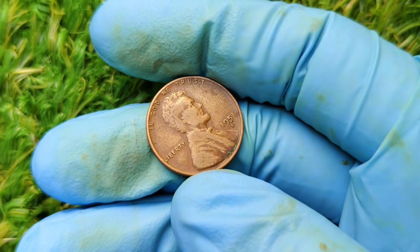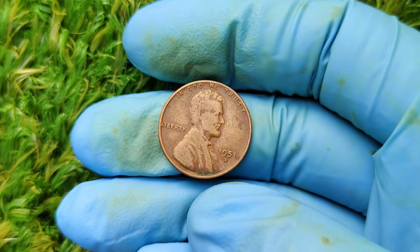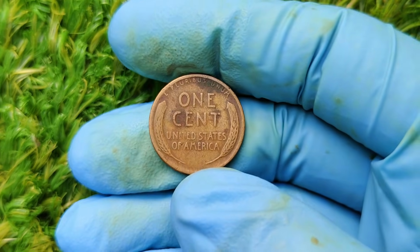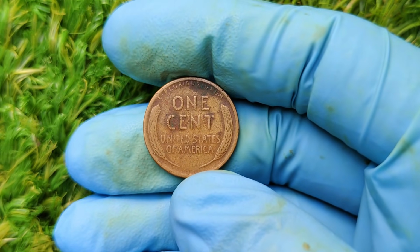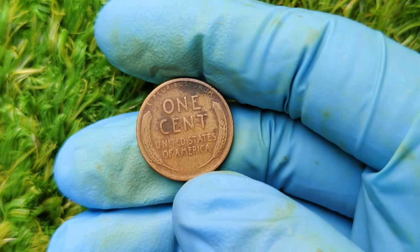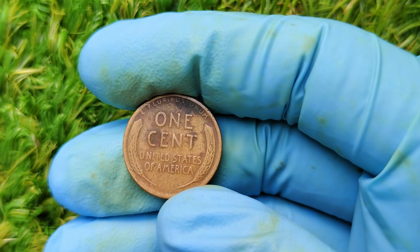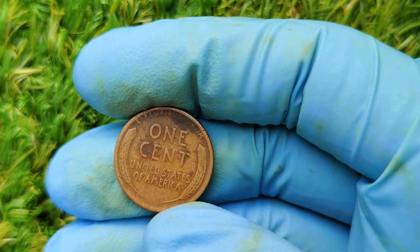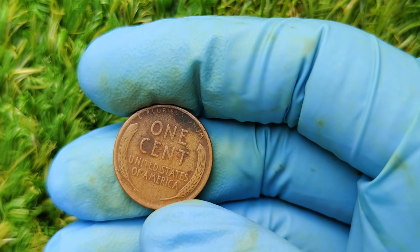It was produced at the Denver Mint, one of the most historically significant coin production centers in the United States. During 1951 alone, millions of these wheat pennies were struck, each bearing the small letter D beneath the date, a subtle mark indicating the mint of origin. These coins were never meant to be collectible. They were simply a common part of American commerce.